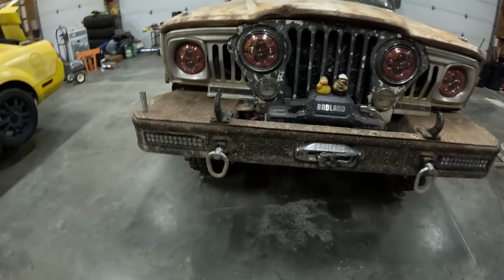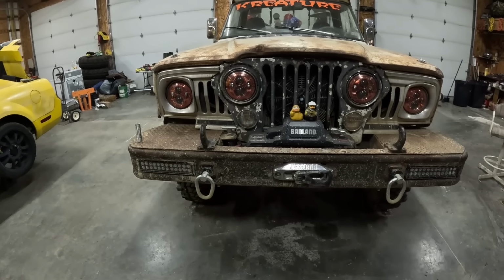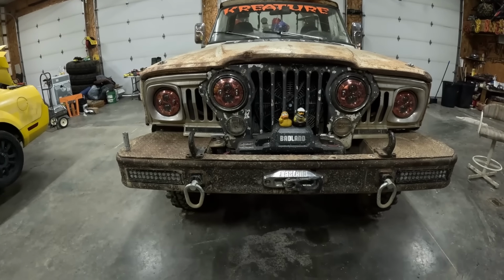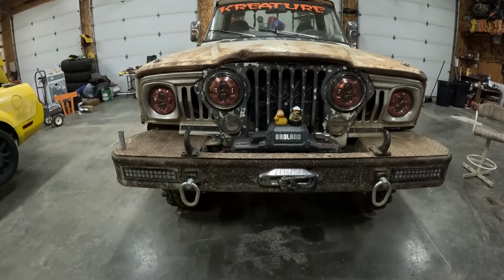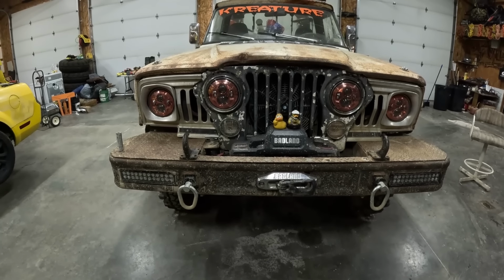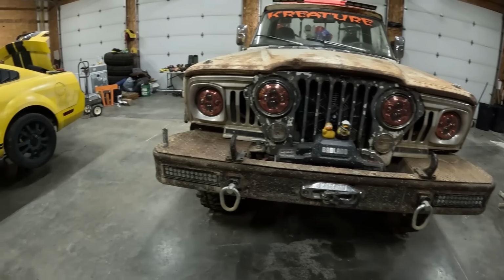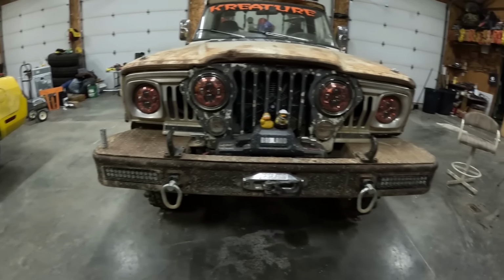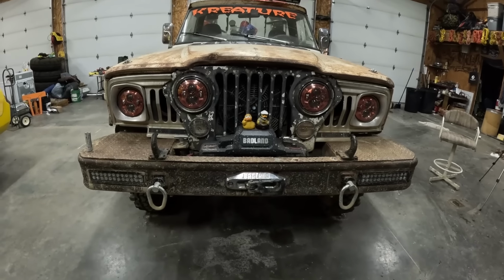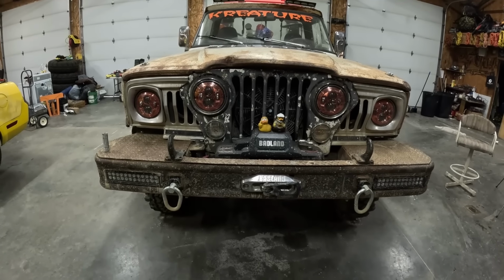Now for the front of the truck, I was looking at it one day, and then I thought, hey, I got a mid-70s Jeep Grille sitting up there in the attic, and I'm like, man, that would look cool to have 4 headlights. So I cut everything up and I put 4 headlights in there. Then I found these headlights on Amazon that are red, and I'm like, man, that would look cool. And yes, they do. They look cool.